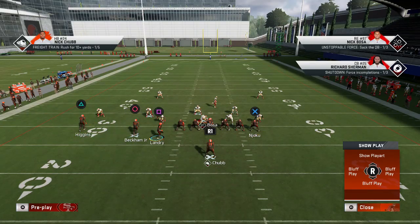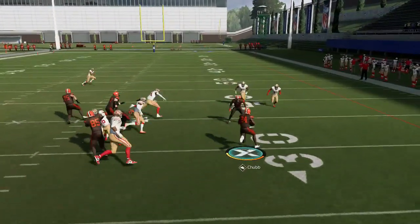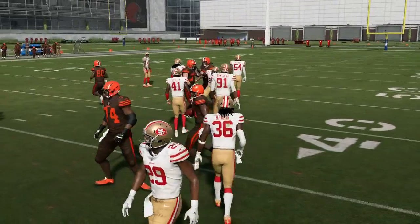Let him get a little further outside, and he turns into a great lead blocker. So if you do hand this off, and I should have probably thrown the screen there, but you just have an extra blocker outside. So great run play to mix in.